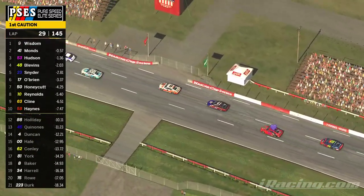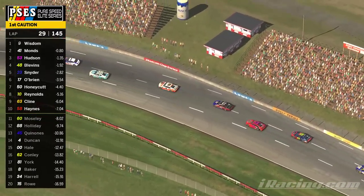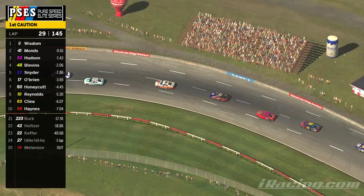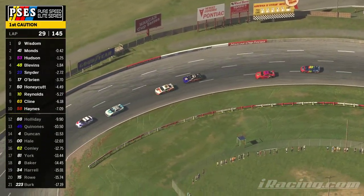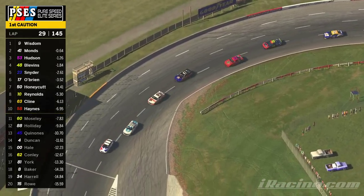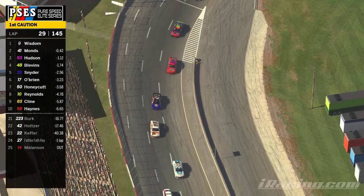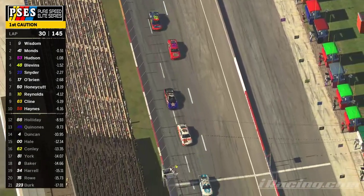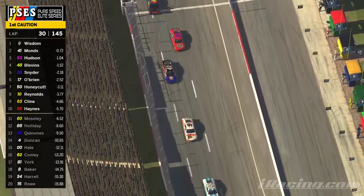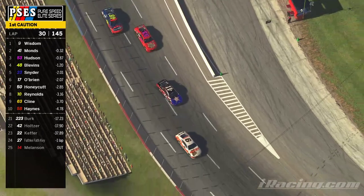Yeah, Jason Keffer up here, and I'm assuming he will go around to get his lap back. Another thing I'm curious about, if they do get a long green flag run here, that was pretty long, I have to say, when are they going to have to pit for tires? You know that it is definitely wearing down the tires. I'm curious how bad it was out there for these guys with 26 laps on there.